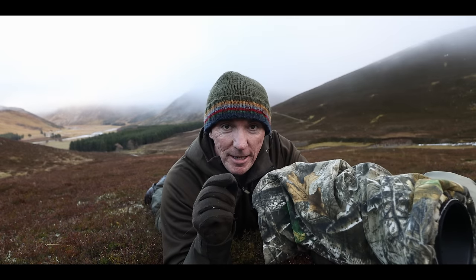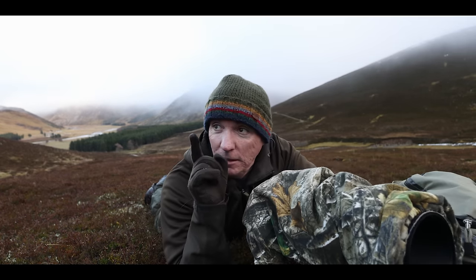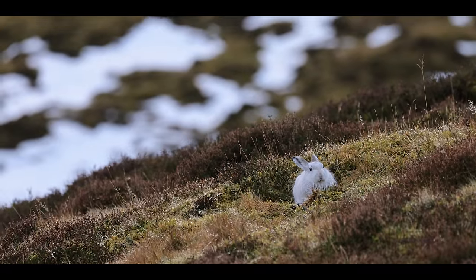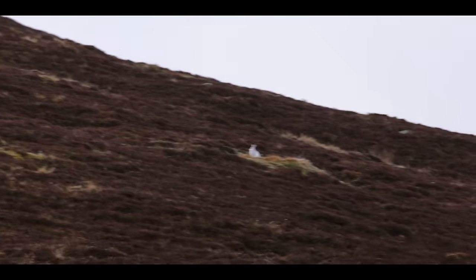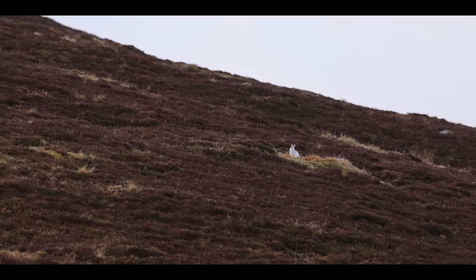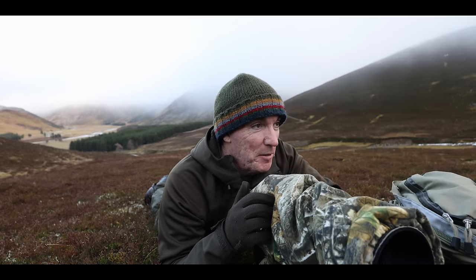So I've got three mountain hares just here on the hill behind me. One over here, one up there, and one a bit further over. Absolutely fantastic. This is where I was on Tuesday, where I saw the two hares. Came back to the same spot, and lo and behold, I think there's four. There's, I think, one on the other side that I got earlier, which isn't as white as these three here. But no, absolutely fantastic. I can't believe it.